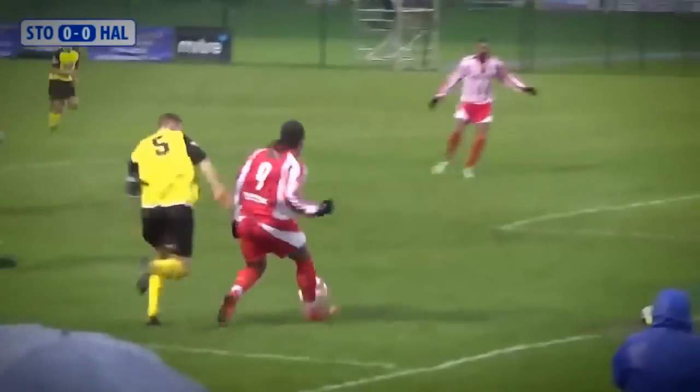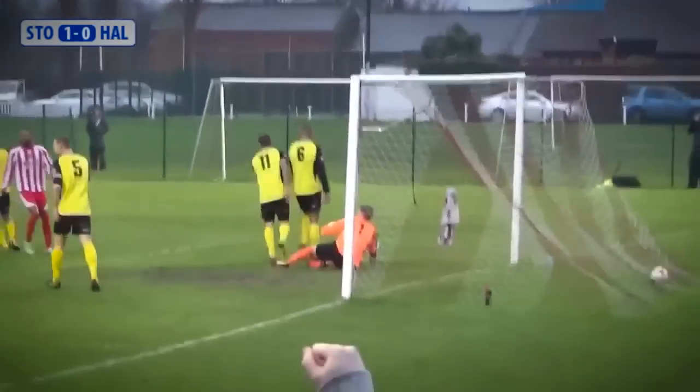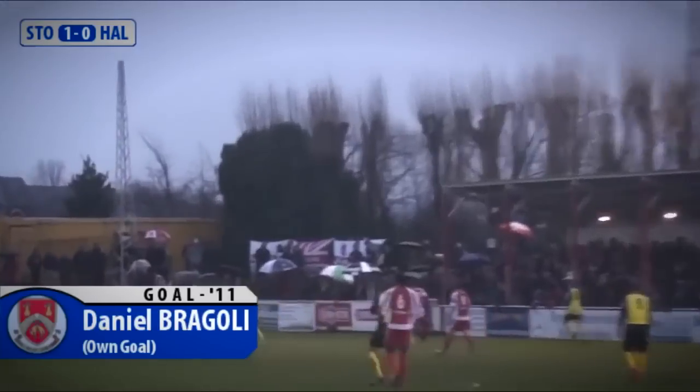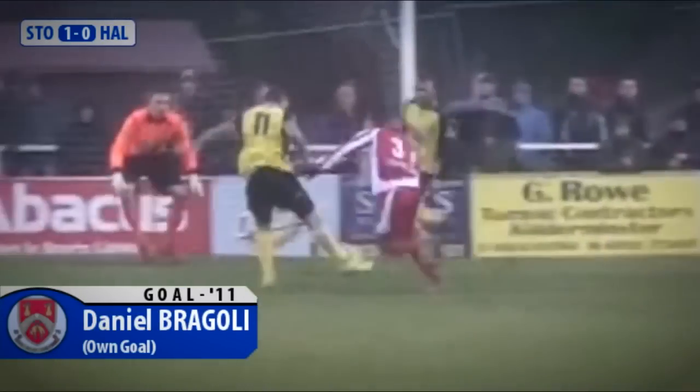Manages to get past home. The ball's played in there towards Morgan Parker, and that's a goal for Stourbridge. I can't quite see who scored that there. There are a lot of players in the box. Unfortunately, an own goal there.